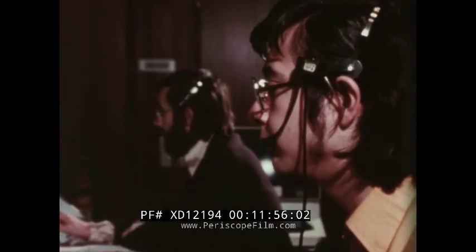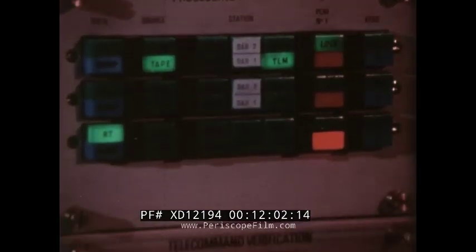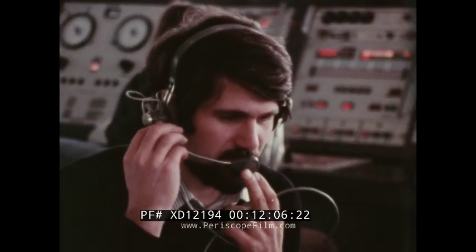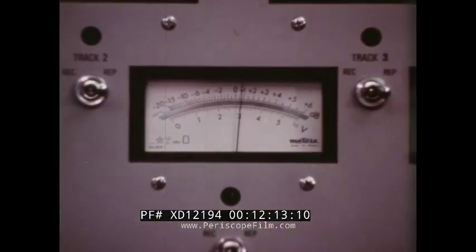All right, gentlemen, check your comm circuits. Make sure everything's working. Remember, we've got 12 hours of hard work ahead of us. We have a green light from the range. High-speed recorders on. TM receiving is go. All systems report. Launch is go.